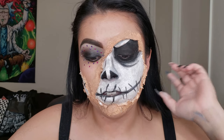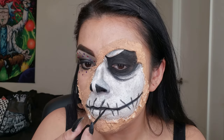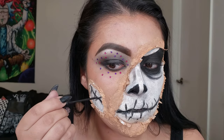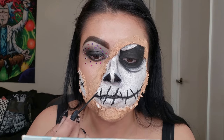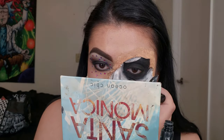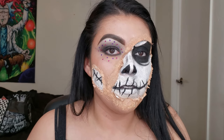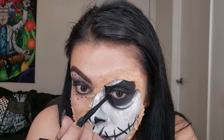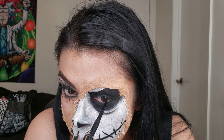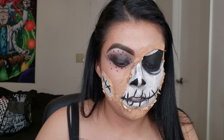Now let's go in with the eyeliner. With the black eyeliner, I'm just gonna go in and hit the inner and outer waterline, just to make sure the eye is pretty dark. I mean, we're closing it either way, but still, you know. Let's just save ourselves time.